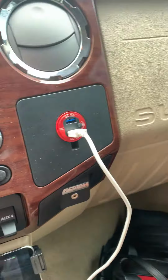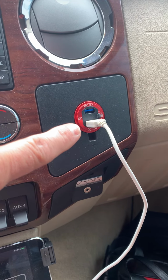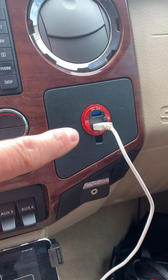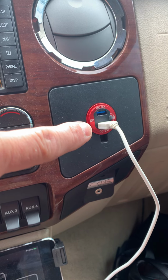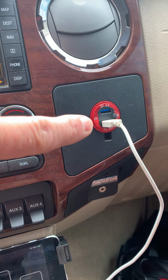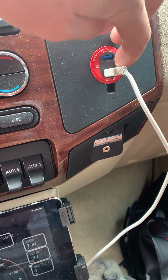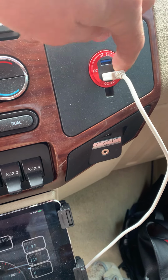Couple unrelated upgrades I did is, I used to have a cigarette lighter plug here. I don't smoke, I don't need a cigarette lighter plug. So I switched out to this particular type of plug here. You can get these on Amazon. They're fairly cheap. It gives you 2 USB ports. It has a power switch. You turn it on and off like so.